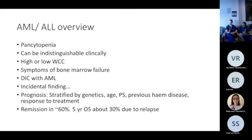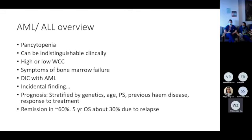A very brief, literally one slide overview, because you guys don't need to know the ins and outs of the haematology. But with AML and ALL, the first thing to say is often they're indistinguishable clinically. So a patient comes to us and we suspect they've got acute leukemia, and we often don't know which one it is. They can present with pancytopenia, so they've had a blood test for whatever reason, maybe with blasts on the film.